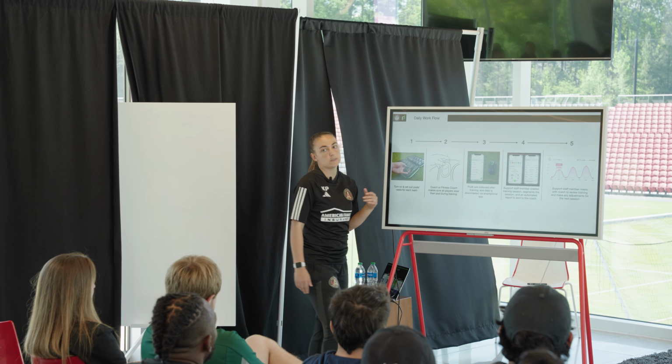This again will be key for our external players, specifically to monitor for our wingers because of the nature of the position that they're playing on the field.